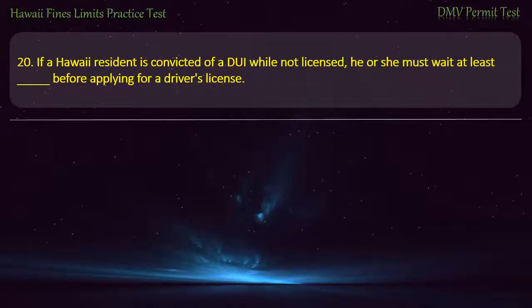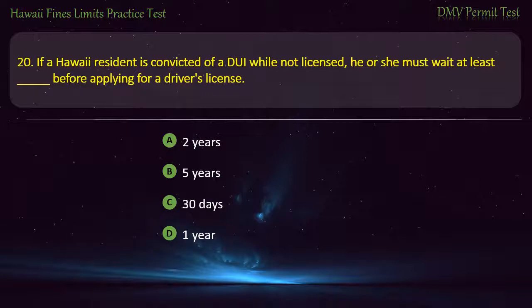Question 20. If a Hawaii resident is convicted of a DUI while not licensed, he or she must wait at least ___ before applying for a driver's license. 2 years. 5 years. 30 days. 1 year. Answer. 2 years.